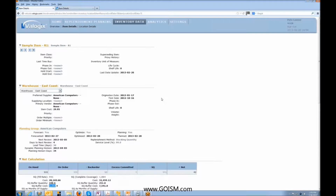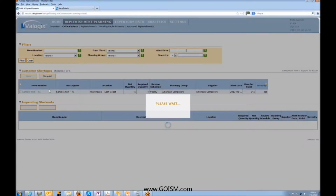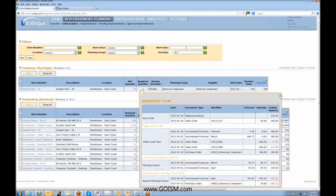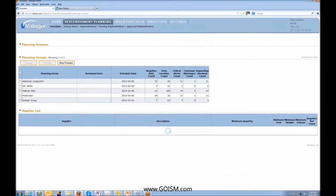What I'm going to do now is switch to a more tactical view. I'm the purchasing manager. I've come in. Today is Thursday. I may want to take a look at these alerts here. This sample item we looked at a little bit earlier, I may or may not want to address these potential stockout situations. While I wouldn't normally plan for American Computers today, since I have these items that have the potential to stock out within the lead time, I'm going to go ahead and plan for American. To do that, all I have to do is click on the Overview tab.